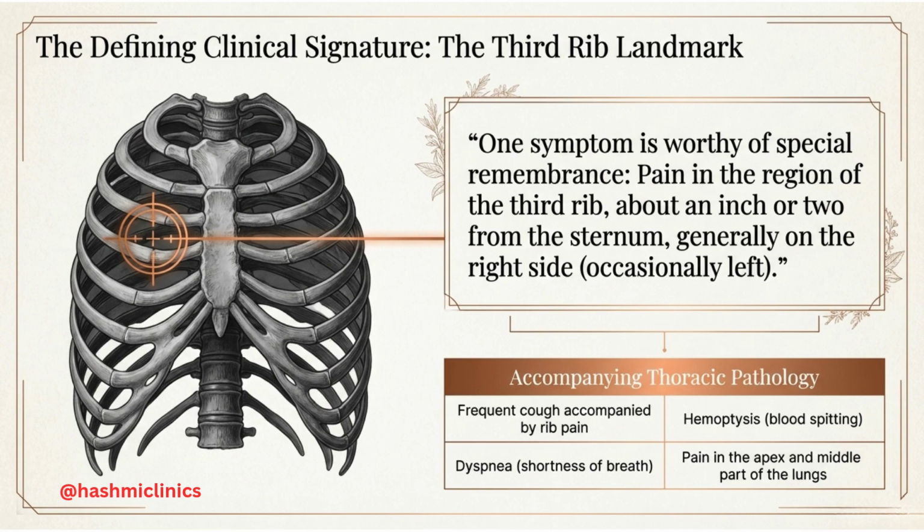It usually presents on the right side, though occasionally on the left, right at the junction of the third rib with the cartilages. The anatomical precision there is just striking. That is almost absurdly exact. I mean, the third rib, exactly 1 to 2 inches away. How does a practitioner even pinpoint that exact spot in relation to a plant extract? And what does it tell us about how closely these early practitioners were observing their patients?